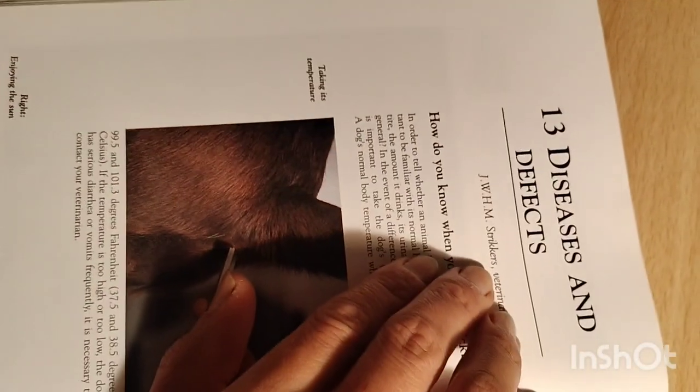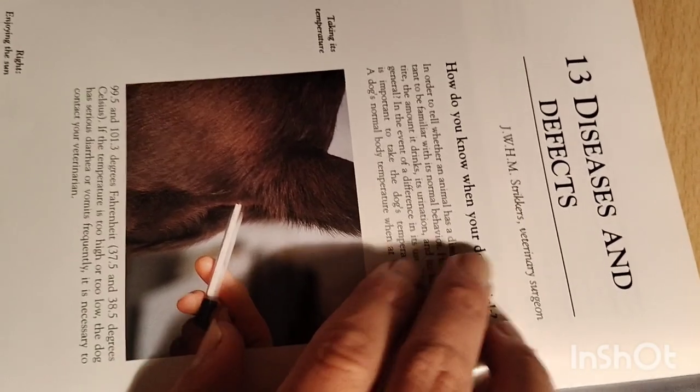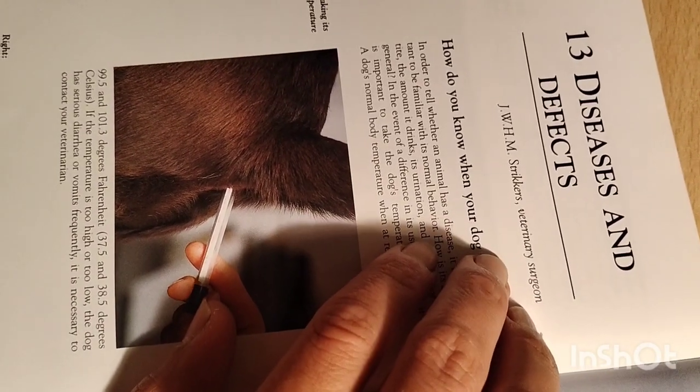Didn't we just talk about disease and defects? Oh, look, this is written by Strikers, a veterinary surgeon.